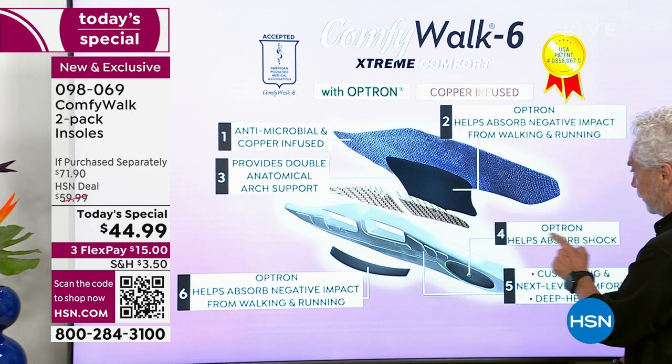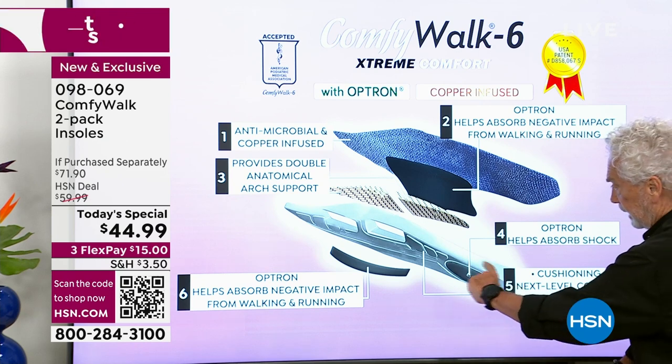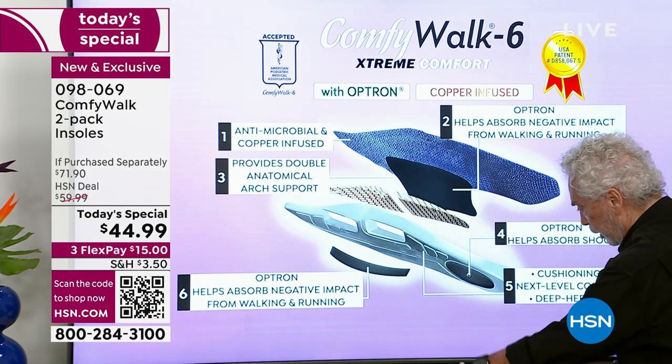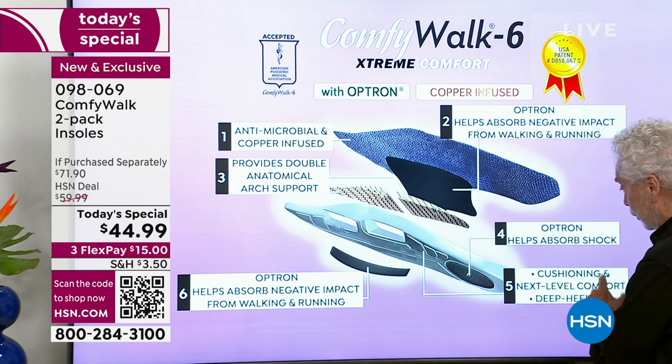Then you have the fourth layer, which is also Optron, to help you absorb the shock, and the heel. You want this on the heel to absorb the shock. Every time you take a step, you want to protect that heel. And then I'm going to show you how it protects the arch. And then the cushioning and next level comfort deep heel cup.